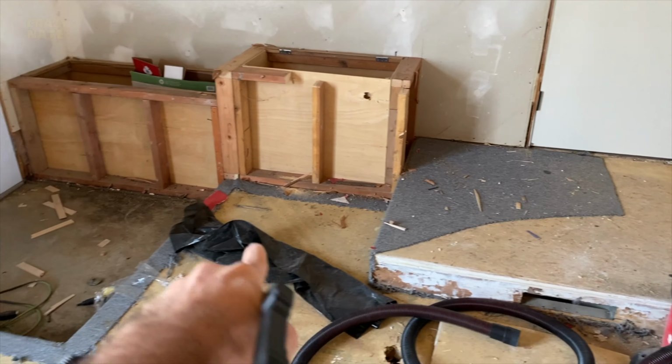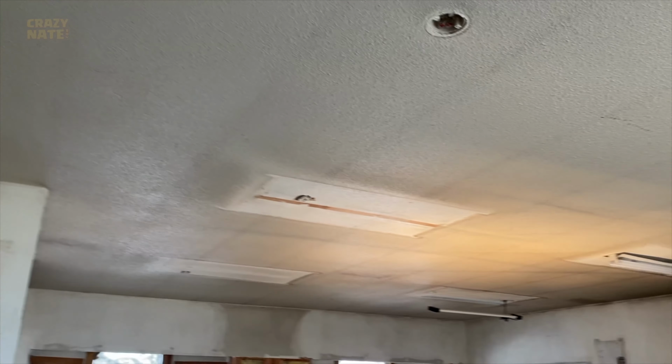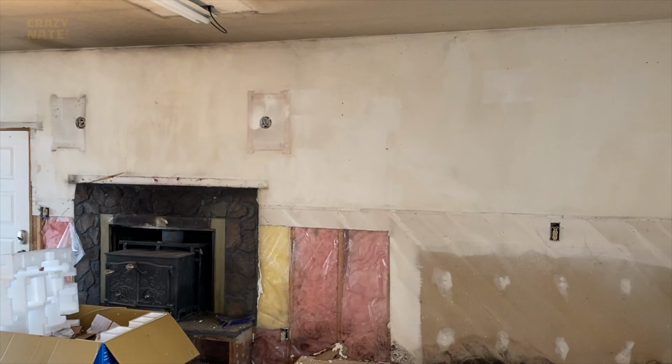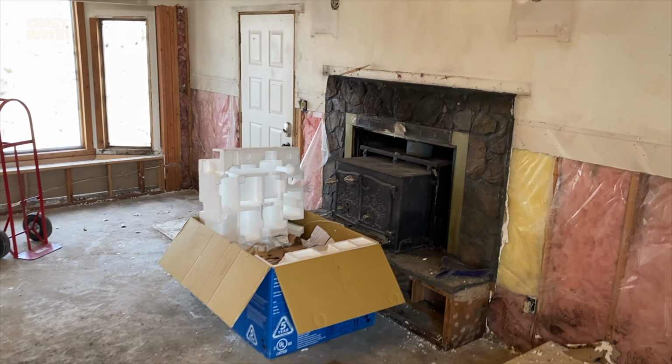We'll leave the ceiling, but I have a popcorn ceiling sander. So we'll try that out and see how that works. Get rid of the popcorn. And all the walls from the edge of the ceiling down will be replaced with new insulation, new moisture barrier, and new drywall. The drywall that I'm picking out is water and mold resistant. It doesn't mean it can't get mold, but it slows down the process of getting mold.